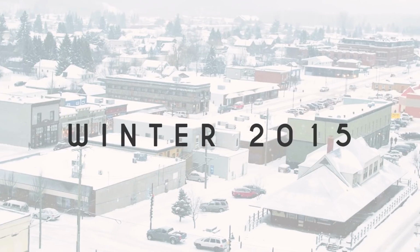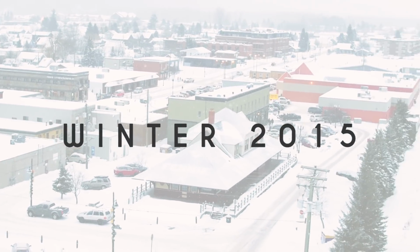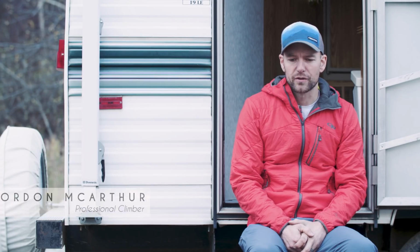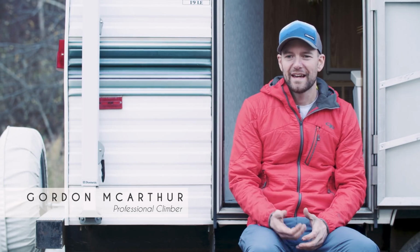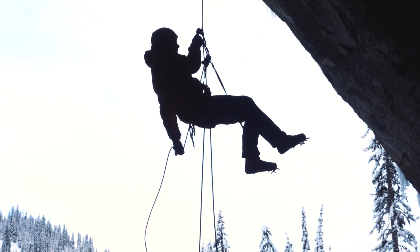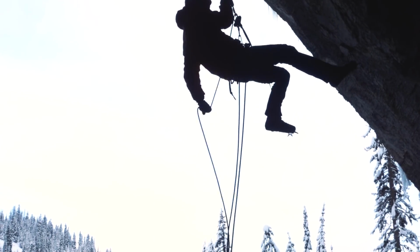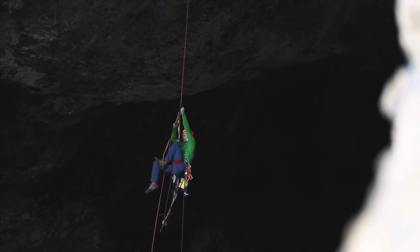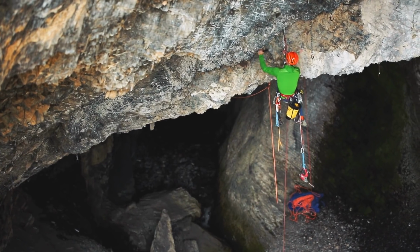We're in Fernie, BC, which is about an hour south of where I live in Cranbrook. When I first heard about the cave, it was a friend of mine, Andrew, who texted me a picture, and he just said, "Did I ever show this to you?" And I was like, "What?" Like, no. The fact that it's this close to my house, to have this blank canvas that could fit a ton of routes, and the world's biggest routes, it's pretty special. Caves like this don't exist in Canada.